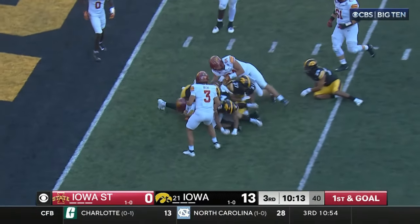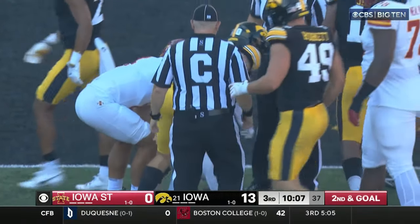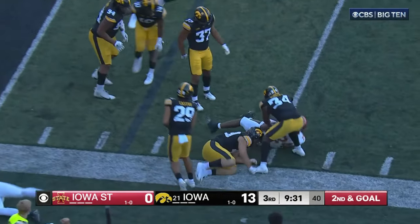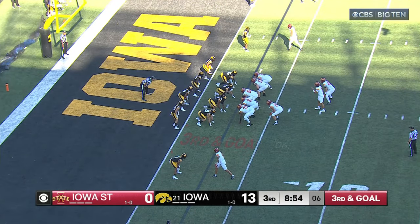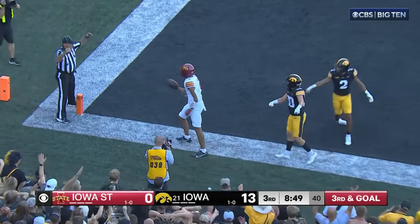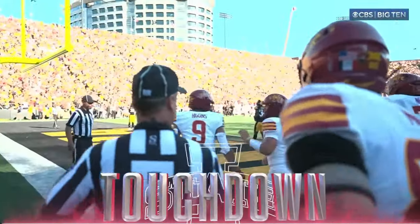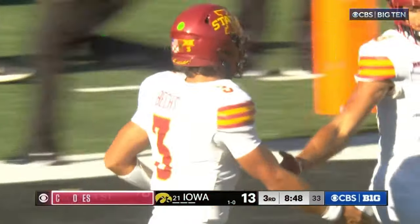It's the deepest penetration by far for the Cyclones today. And now weaving his way inside the 5 is Jalen Jackson. That was nifty. His feet were going in different directions. Cyclones looking for points for the first time today. Sama still on his feet. Oh, then he got decked by Herkett. Sama got slammed on that one. It's huge here on 3rd and goal. Becht lobs one. Back shoulder. Got it. Touchdown, Iowa State to Jaden Higgins. Let's go! Finally in the end zone.